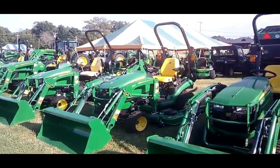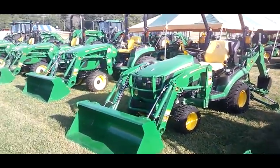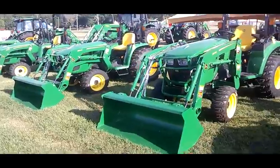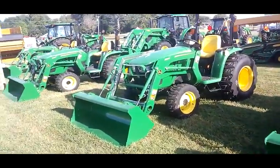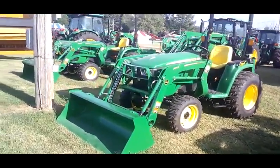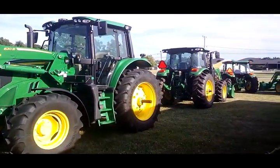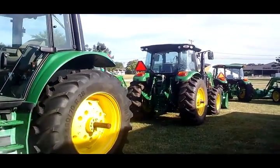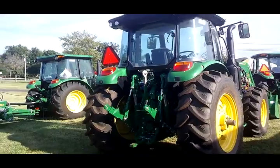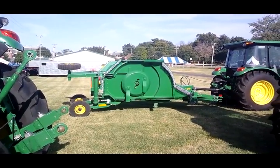These are 120Rs. If you had a small farm or some work to do around the big farm, these are really good. I still like the quality on John Deere, and I don't think they're made in America anymore, but they're a good tractor, good implement. Looks like some of the tents are beginning to pop up.